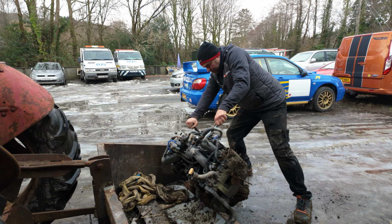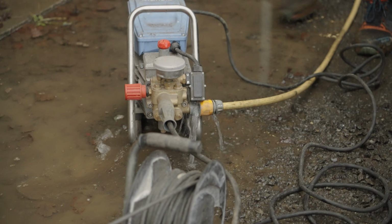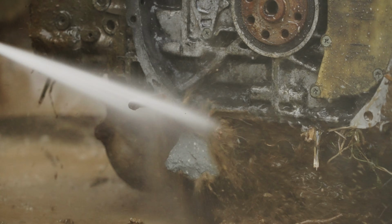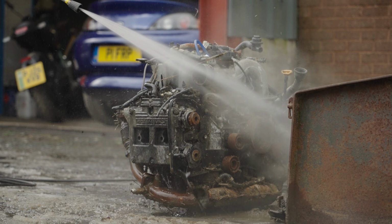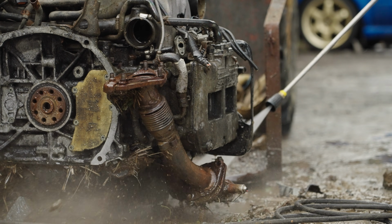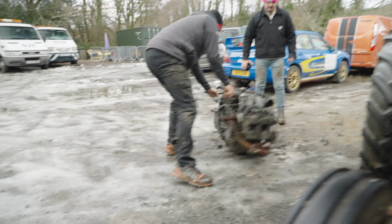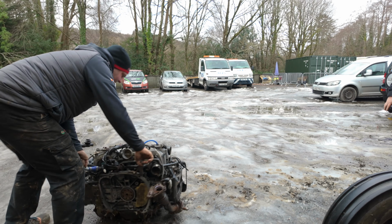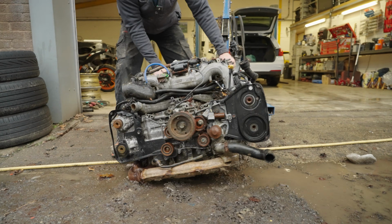Before the engine entered the workshop for its strip down, we thought it best to give it a quick hose down to get rid of the worst that Wales had thrown at it. Can you imagine the guy that designed Subaru's Flat 4 watching this right now?